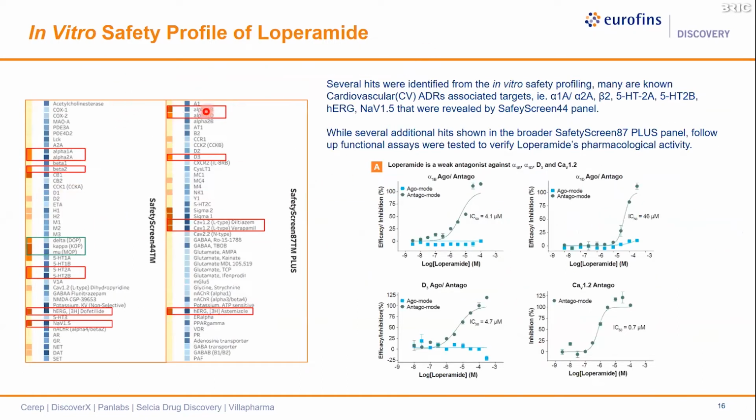This is the heat map of the result. First of all, we can see loperamide indeed has a very high hit rate on the opioid receptors, including delta, kappa, and mu receptors. This is very consistent with our already known knowledge. But meanwhile, we also find other targets, including alpha and beta receptors, hERG channel, sodium channel, calcium channel, and dopamine receptors. So that's an issue. Why do we have other off-targets and how do these off-targets work?